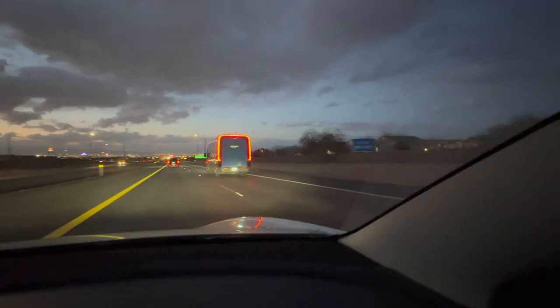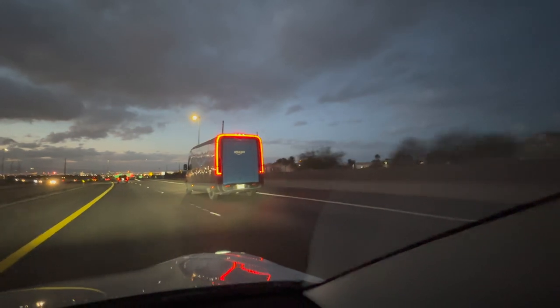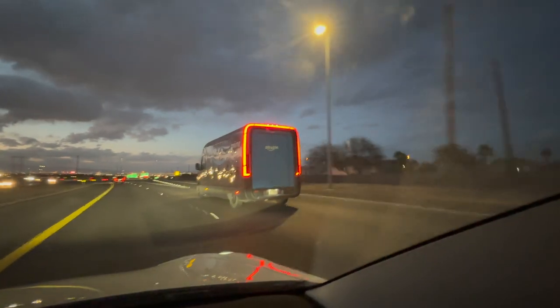Super cool. We are approaching the all-new electric Rivian-based Amazon Prime delivery van. Yep, you heard it. This is an all-electric Amazon delivery van provided to Amazon directly from Rivian. This is incredible.